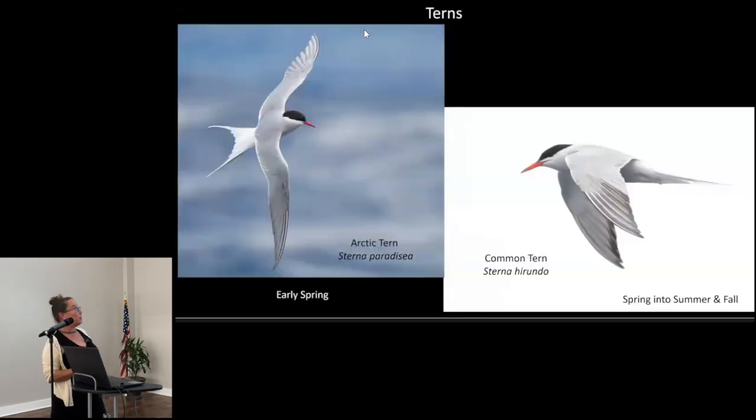So we do see some terns offshore in the spring. Most people are looking for Arctic terns, pictured here on the left, told from the similar common tern by the short bill and the short neck, that nice little white cheek there. But we'll see both of these species offshore in the spring, and then as we move into the summer and fall, more often it's the common terns that we see, and then we'll also start to see the young ones.